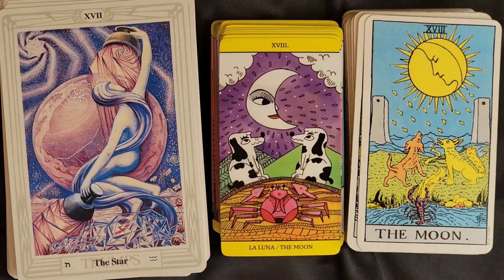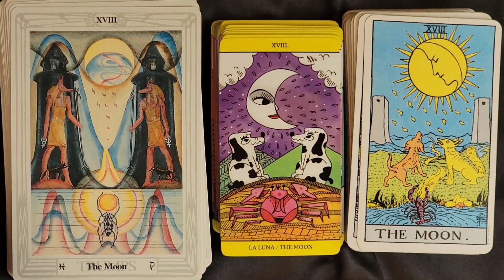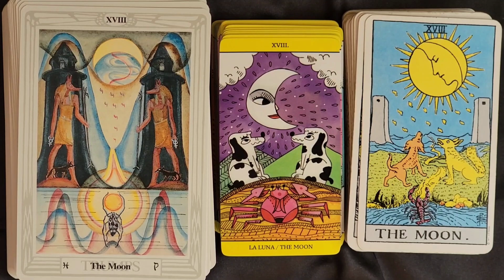All right, and then we go to the Moon. I might not be able to read them all or compare them all. It's either read them all or compare them all. I can't decide which to do.